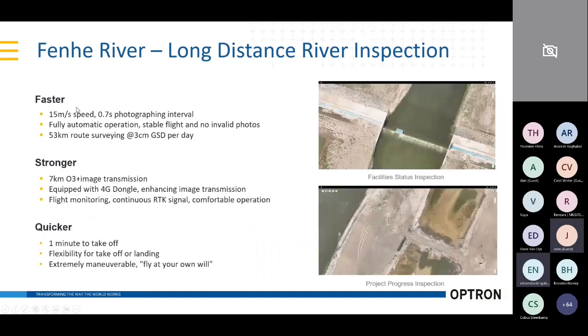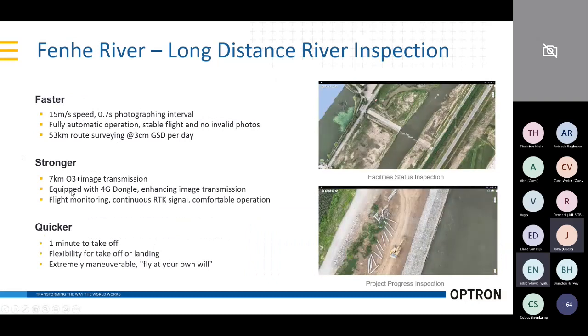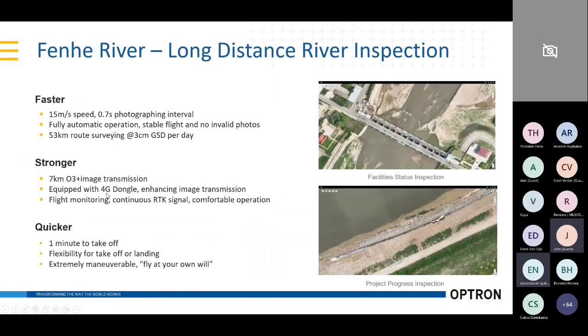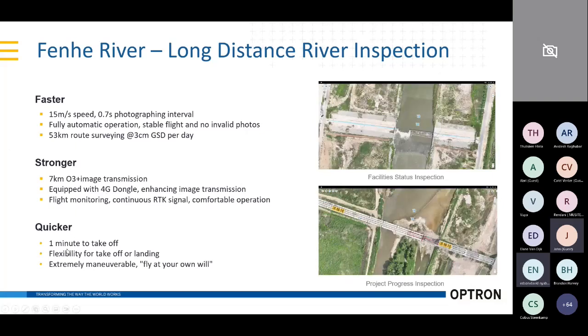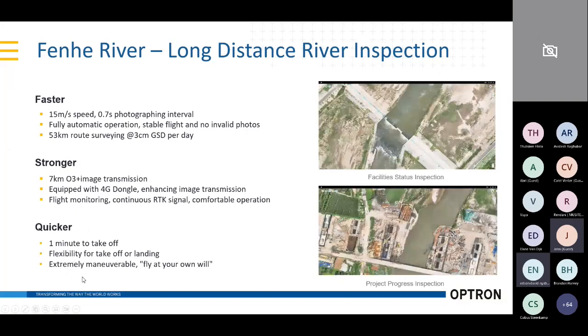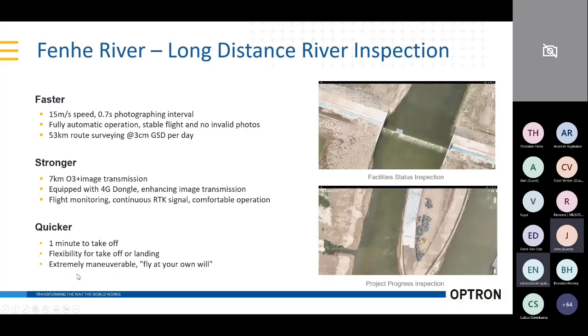So with this, the benefits were that they could do it faster. With the transmission, it was much stronger. You could let the drone fly much further away from your home points and quicker in terms of deployment. 1 minute to takeoff. Very good flexibility for takeoff and landing, and extremely maneuverable. You could fly at your own will.